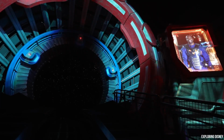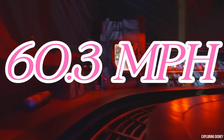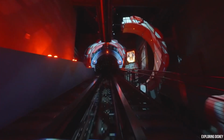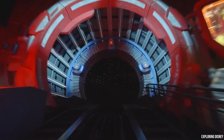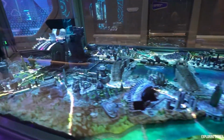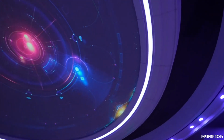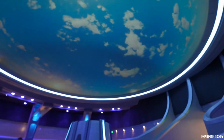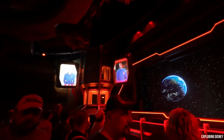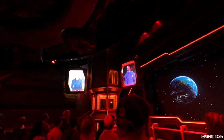What makes this coaster stand out is its reverse launch, reaching 60.3 miles an hour in seconds, sparking a rush of adrenaline right off the bat. Although the ride doesn't have any inversions, it's an omnicoaster, meaning the cars spin during the ride, giving a dynamic experience. While the spinning isn't intense, it can be a bit disorienting, especially if you're sensitive to dizziness, so be prepared. The spins are strategically timed to highlight different show elements, ensuring a cohesive experience.